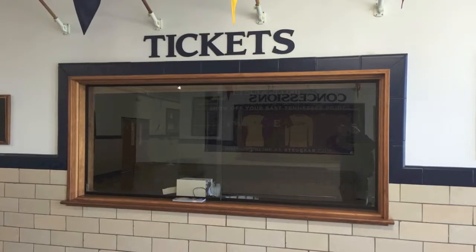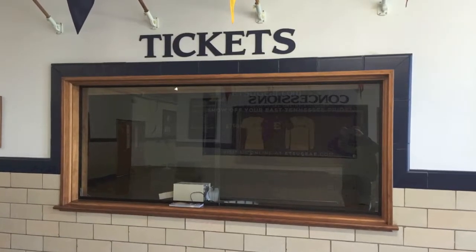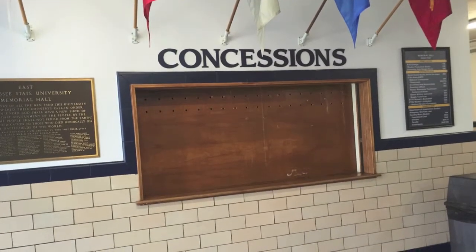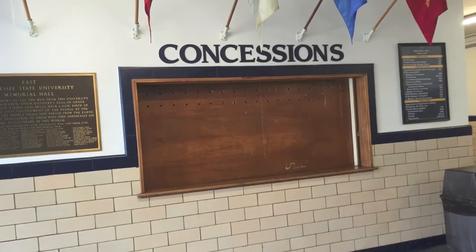The first thing you'll notice when you walk into the entrance are the ticket and concession stands. Both are labeled accordingly.